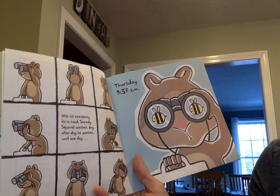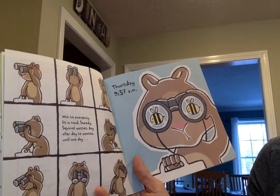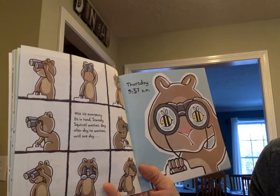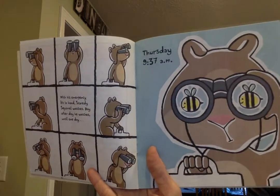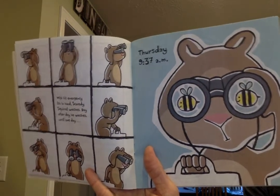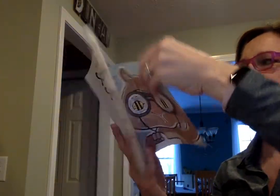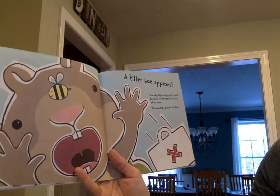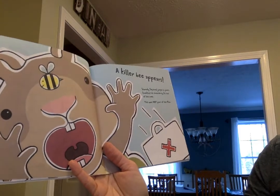With his emergency kit in hand, Scaredy Squirrel watches. Day after day, he watches until one day, Thursday, 9:37 a.m. What does he see? Killer bees. A killer bee appears. Scaredy Squirrel jumps in panic, knocking his emergency kit out of the tree. That was not part of the plan.